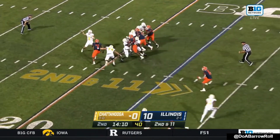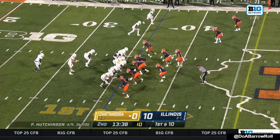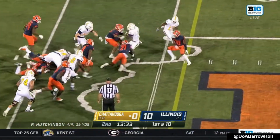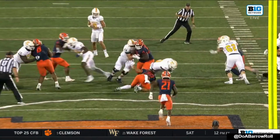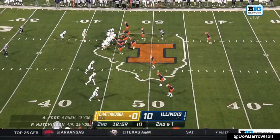2nd and long. Hutchinson pressured by Newton, and another quarterback hurry. League awards for the Mocs quarterback. Ford breaking off all kinds of 9 on that play. You can see how strong he is on this run. Just a minuscule crease. He's able to follow the lead blocker and then run through Sidney Brown.